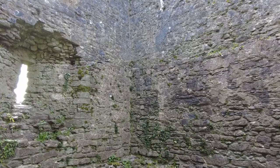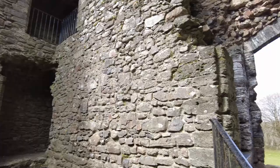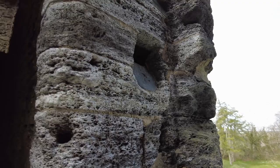As you look at the walls, you can see where the beams would have been to emphasize the different floors. It's really remarkable.